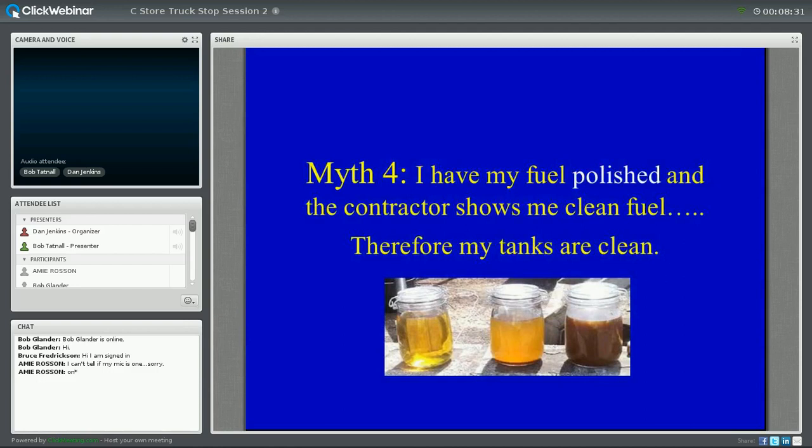Myth number four is another myth, particularly rampant in the tank cleaning industry and the fuel polishing industry, that says if you have your fuel polished or your fuel cleaned, and the contractor shows you nice clean fuel over here. Again, it starts dirty, he starts cleaning it, and then it's clean. Therefore, if your fuel is clean, your tanks are clean. We think this is bogus, and we're going to tell you why.